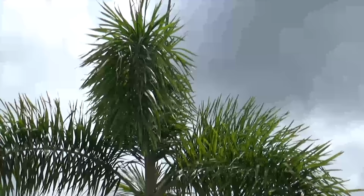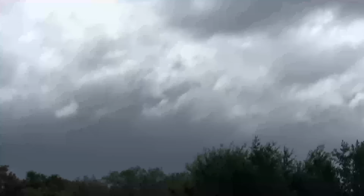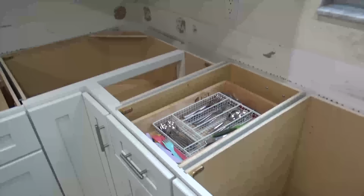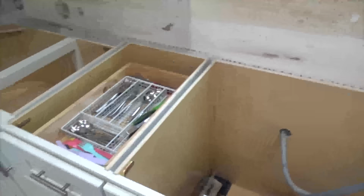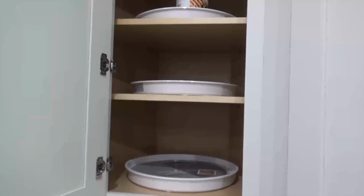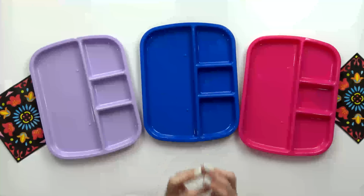Now as of right now, the weather looks perfectly fine. It's nice and sunny, it's not pouring down rain. It just looks like a normal day. But then also because of the storm, the installation of our kitchen countertops has been postponed. So we're still dealing with no countertops in our kitchen, but I am thankful that I have a stove and a microwave. We have power in our house, so that's really all I need to make a fun, delicious lunch. Let me show you what I'm making today.